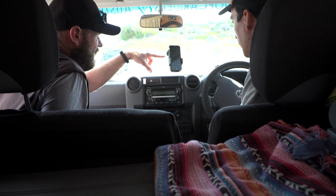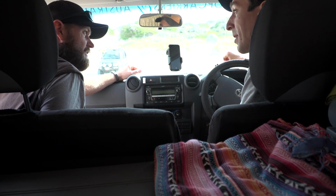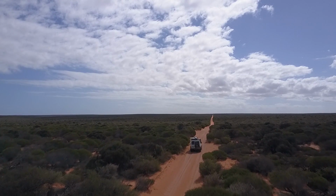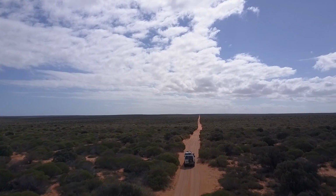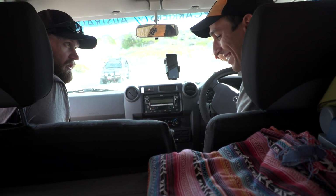And is that your main navigation? Yeah, we use just the iPhone. Just your iPhone, Google Maps? Mostly Google Maps. Okay. Or we use Galileo, we downloaded the whole map of Australia and you can zoom in and see the tracks. How do you find these seats in the Troopy?